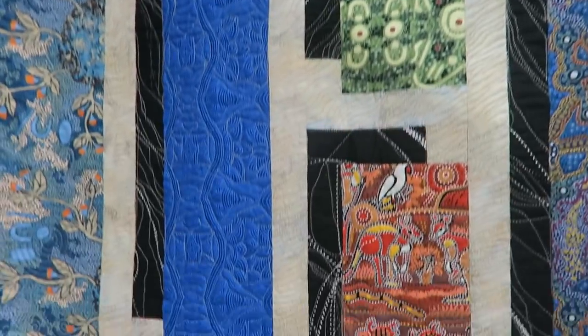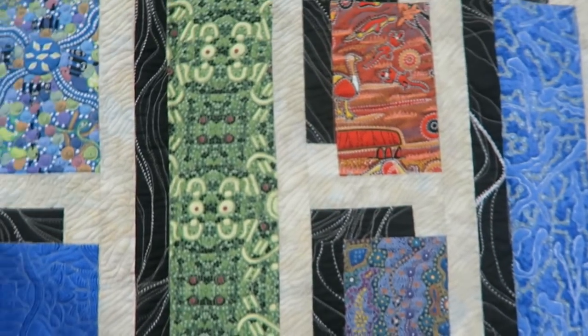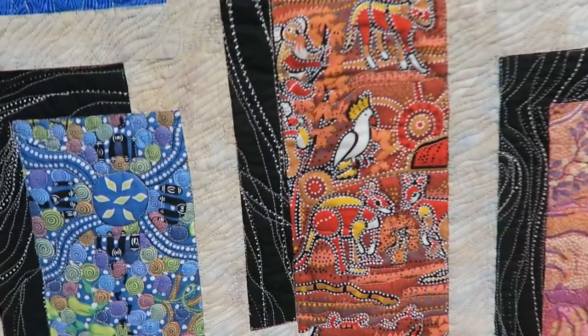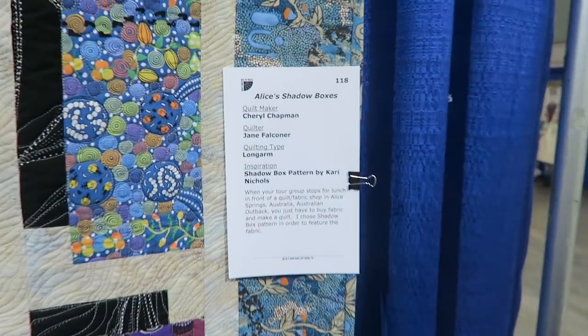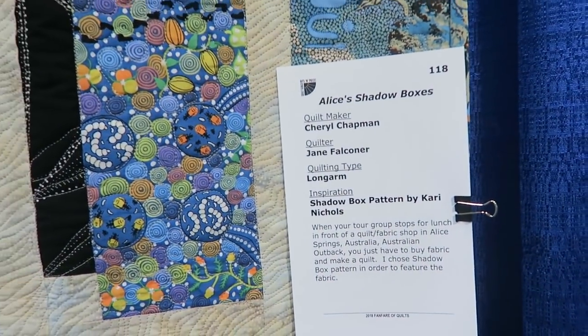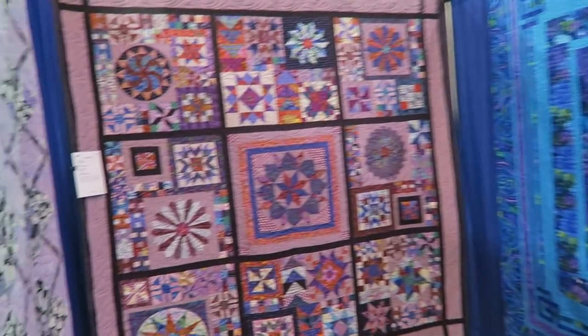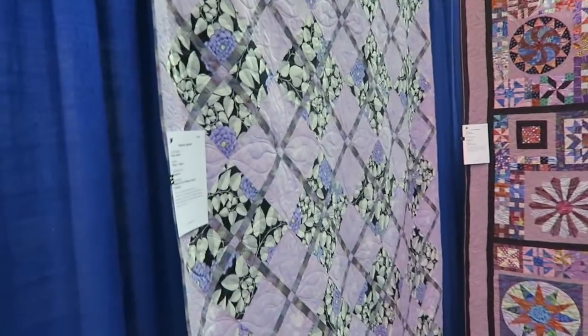I need to do some things with my African prints. A platypus and a kangaroo. Where's the kangaroo? Oh, I see him now. Okay. And koala. Yeah. But here's the paperwork. Very nice. Look at that. They don't have to see the labels for all of them.